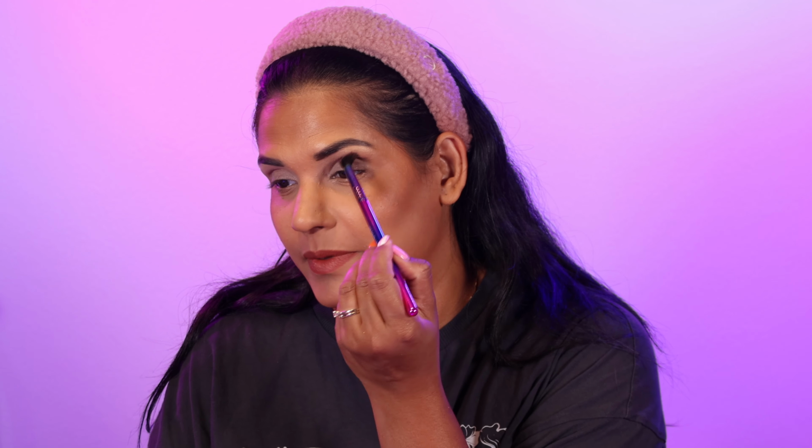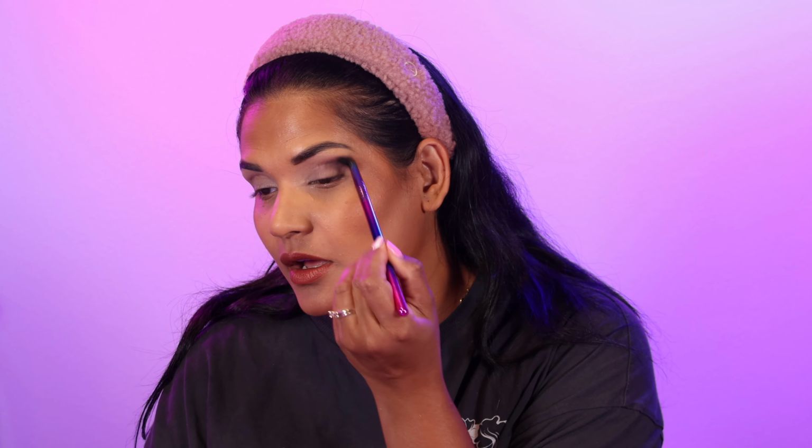Okay, so let's do just a quick and easy everyday look, like if I was going to take my daughter to dance class. So I'd probably start off with the shade Pep, and I'll put it all over the crease and focus it a little bit on the outer corner since it's a darker shade, and just blend it into my crease and keep it on the outer corner as well.